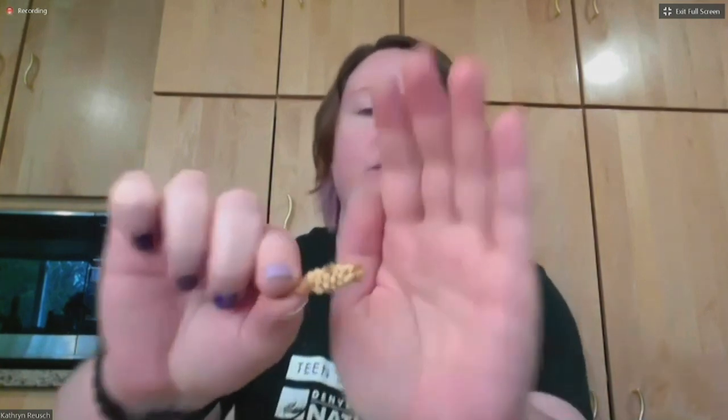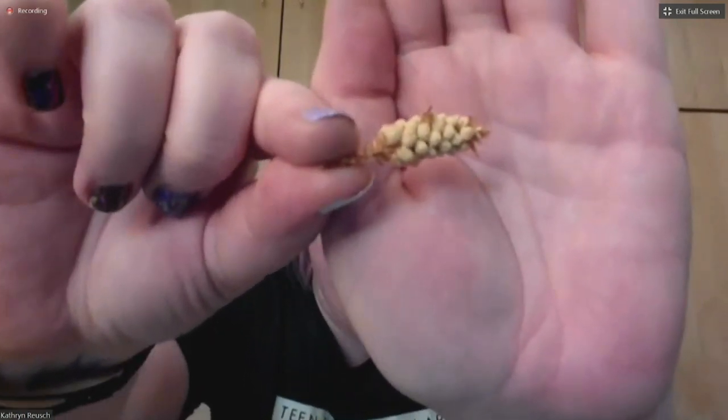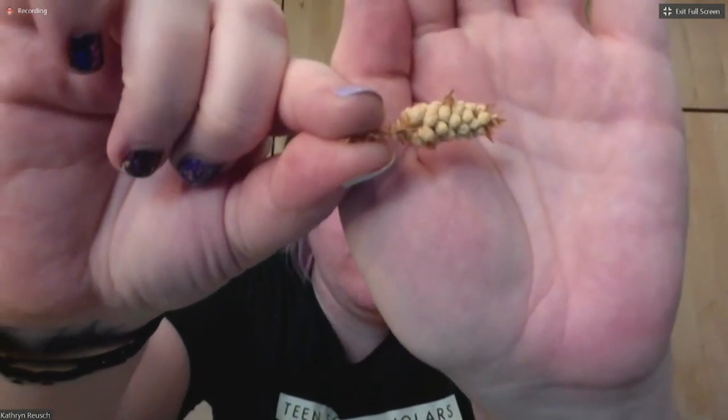So the first thing is that the cones we think of as cones are actually the seed, or what are called female or seed cones. We have two different types of cones on trees. I'm just going to hold this up to my camera. That is what's called a male or pollen cone. And then what we think of as traditional cones, these are the female or seed cones.